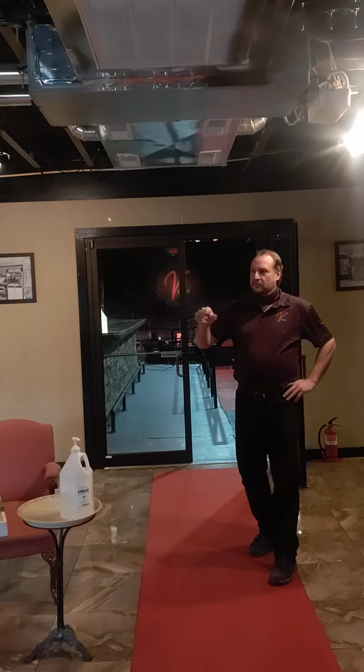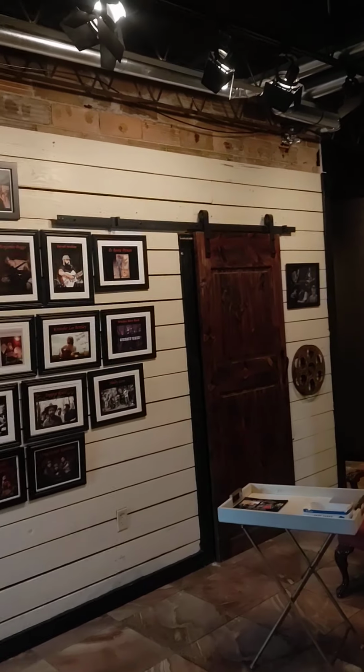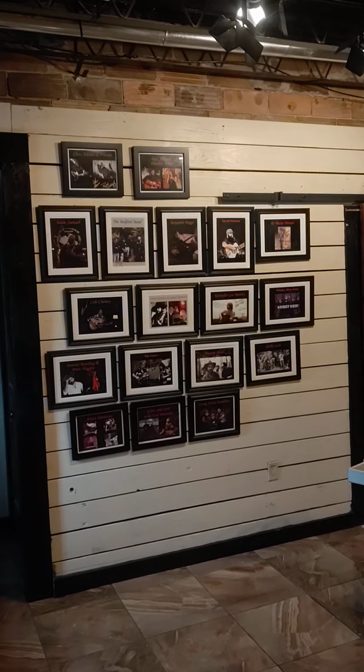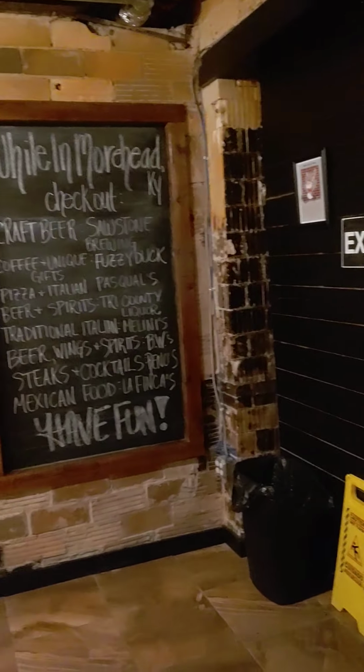To give you an idea on the decorations, we have the Wall of Fame for artists. Anybody that performs here gets an autographed page to put up. As you circle on around, we highlight some of the downtown businesses where you can eat or shop before you come visit us at the venue.